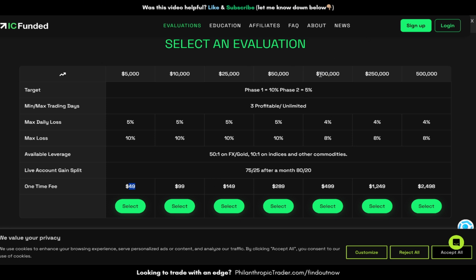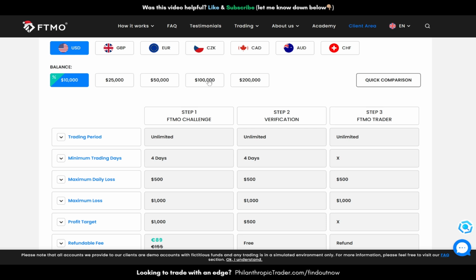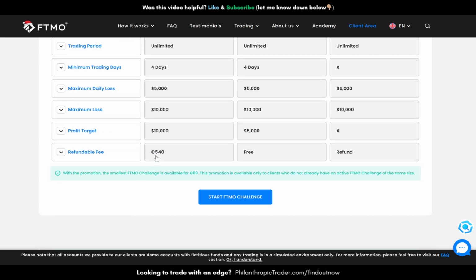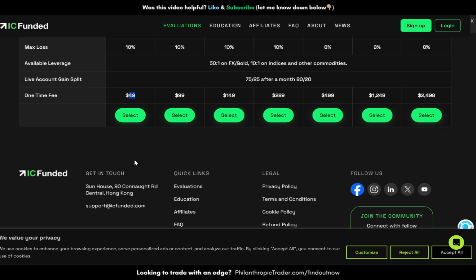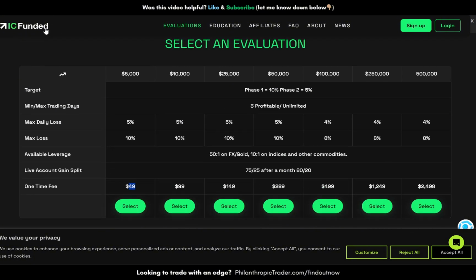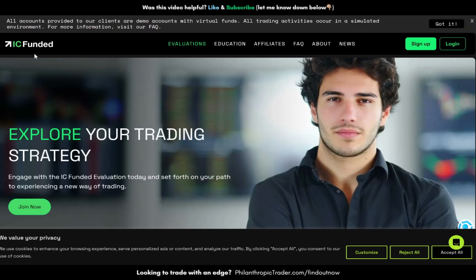Let's say we look at the 100k account, which is here $499. Over here we go to dollars, 100,000, 544 euros. So that would be, I believe, about 578 something dollars. So over here we see that IC Funded is cheaper than FTMO. If you choose a prop firm for the price, I would prefer IC Funded over FTMO. Of course, FTMO has a longer history, but you also have to consider the background of IC Funded, that they're related with IC Markets.